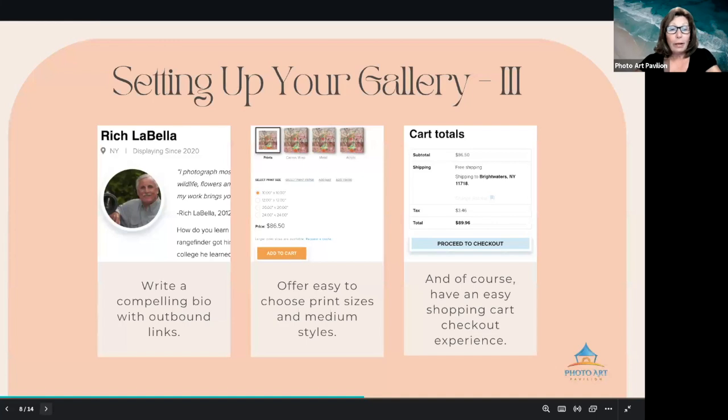The gallery should also have the opportunity to have different print sizes and different mediums, which Photo Art Pavilion does. As you can see here, we have different size selections for the consumer. We have different options: prints, canvas, metal, acrylic, and so on. What's great about the Photo Art Pavilion platform, as most of you do know, is that once you put an art piece into a specific aspect ratio, the platform does the rest for you. It puts the print sizes there as it relates to the aspect ratio, and then also the display of the different mediums: canvas, metal, acrylic, prints, framed, and so forth.